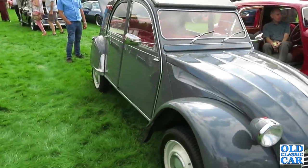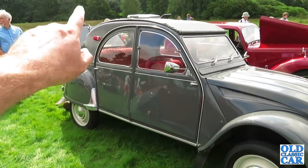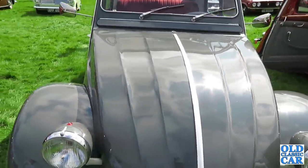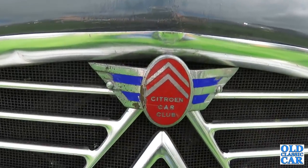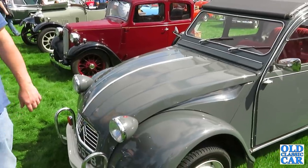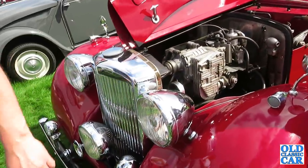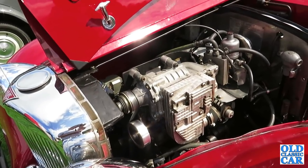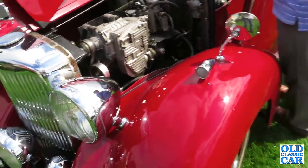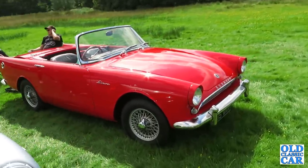Something a little Gallic now, a 1964 Citroen 2CV. It's quite nice, the earlier ones didn't have the extra window in the rear quarters. Elvis. This is a TA14 from 1948. At the end of this row we've got a Sunbeam Alpine, really nice.